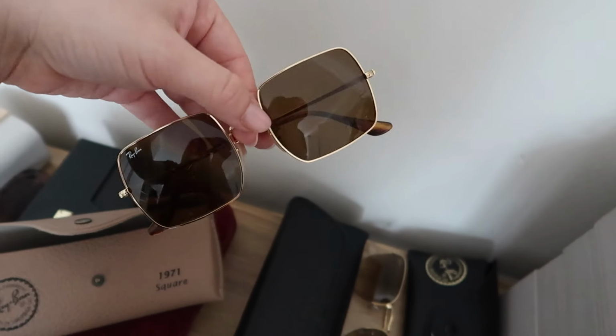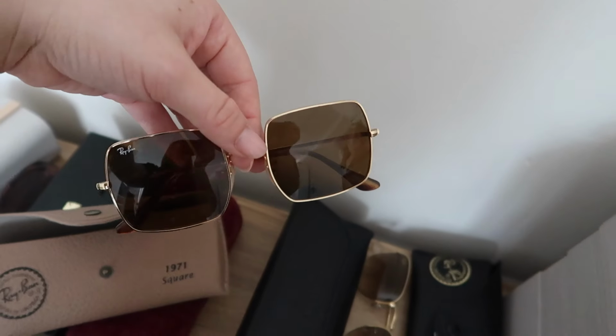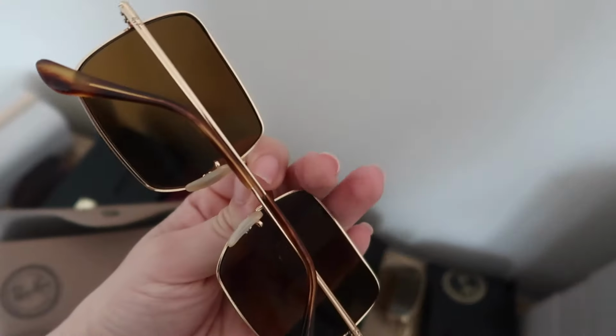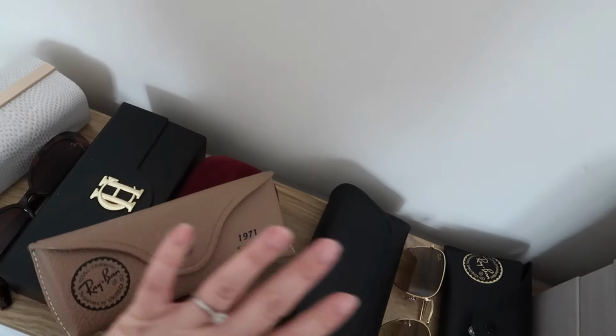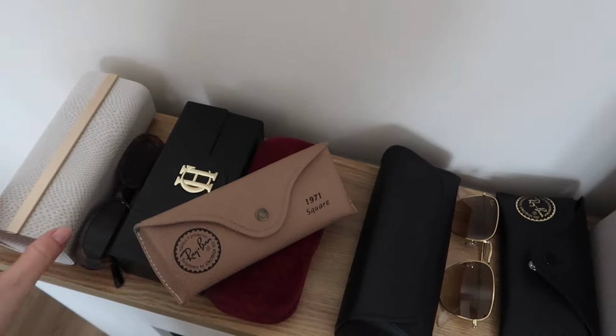They're a square, retro shape, like 90s, maybe not 90s, maybe 80s, even 70s style. I'm not entirely sure, but I love them. I love the gold hardware on them, and how easy they are to wear. So these are my gardening sunglasses. A real capsule collection of sunglasses. As you can see, there are so many different shapes and styles, and that's what I really love about my collection.